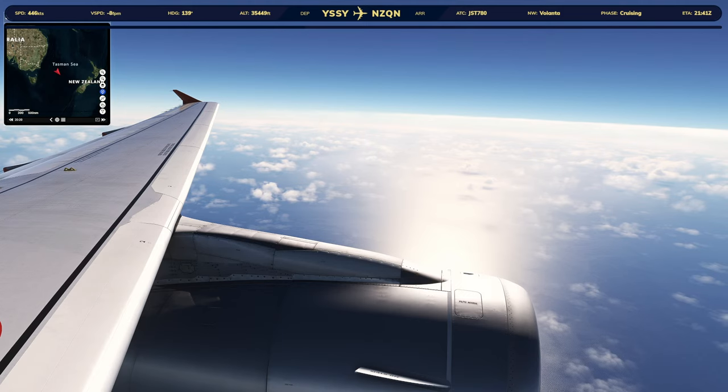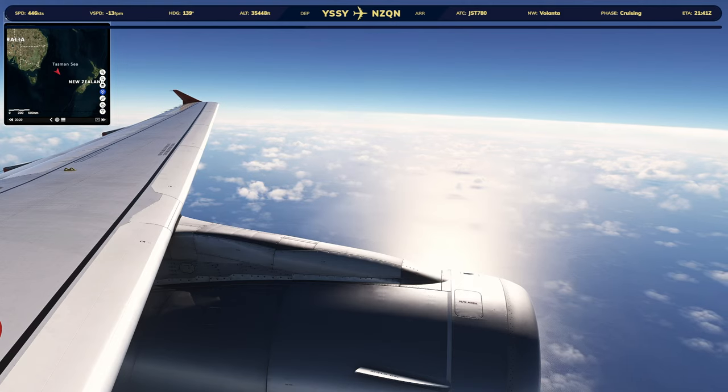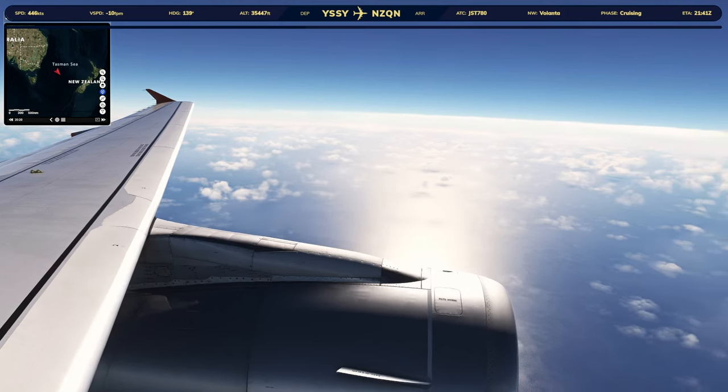What's to talk about? Well, we are talking about which aircraft we have flown on in real life. Flight, can we see the wing engine view a little more forward? You mean like this?